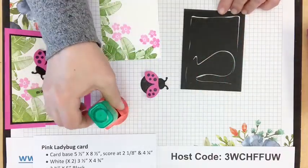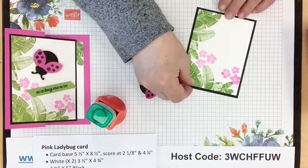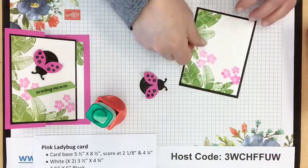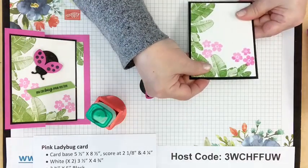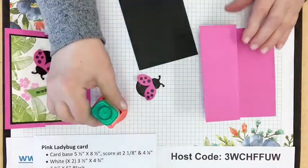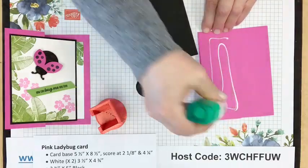And the nice thing, if you don't have the multi-purpose glue yet, I highly recommend it. It gives you that sliding time because now I can adjust it where I want it, where a tape runner adheres and you've got to peel and lift and peel. And this, I can move it for about 10 seconds. It's not that long. All right, so I'm going to estimate using the other card where I want my glue.